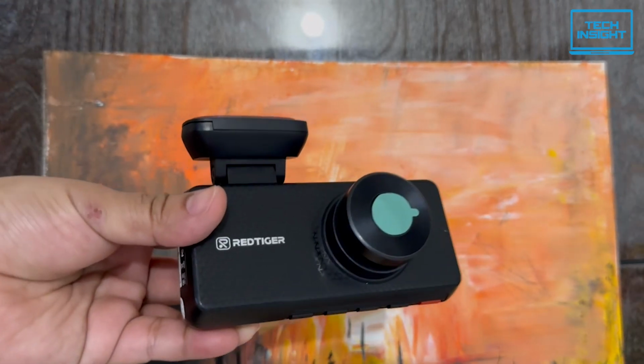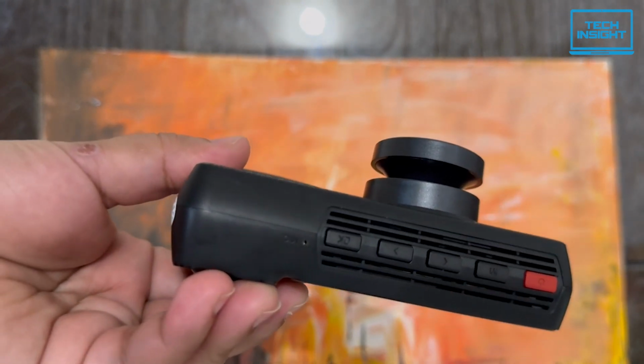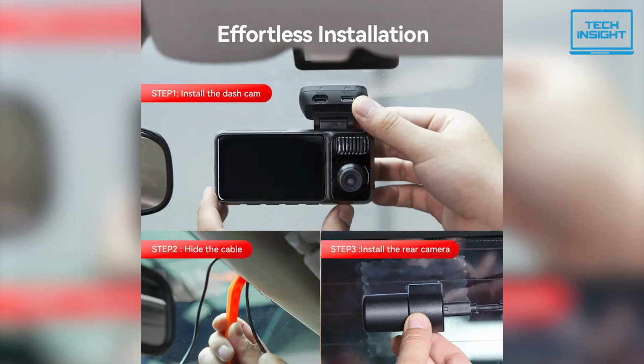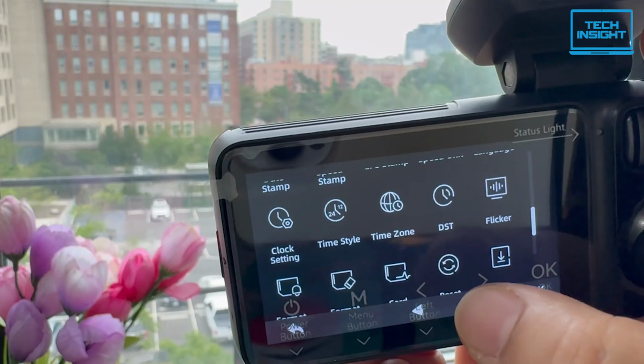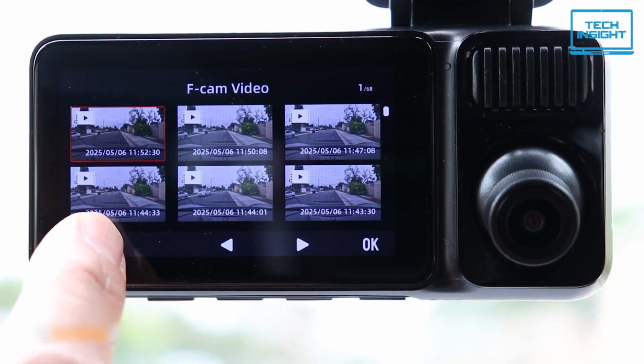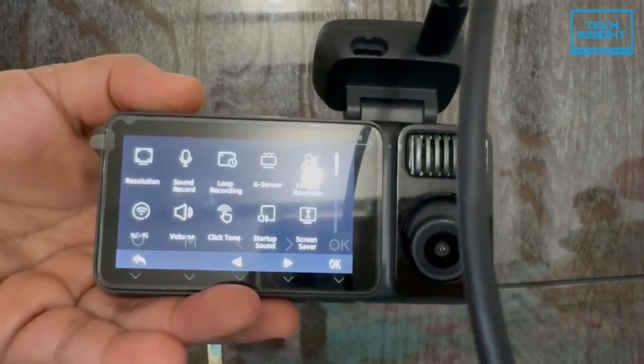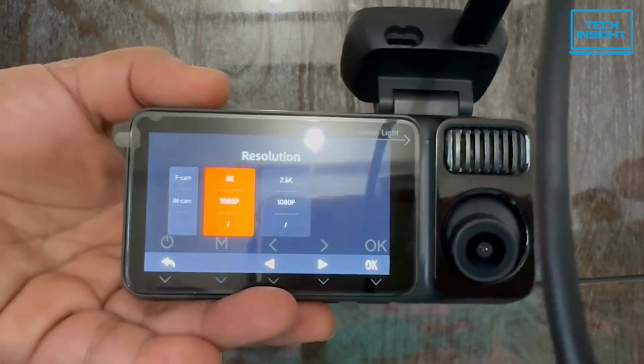First up, let's talk about the design. The F17 Elite is sleek, compact, and practically invisible behind your mirror. It mounts cleanly with no hanging cables, thanks to the included clips and low-profile adhesive. And right up front is a 3-inch touchscreen that's surprisingly responsive. You can control settings, swipe through footage, and even rearrange the icons to suit your own layout. No digging through confusing menus. Just tap, swipe, and go.